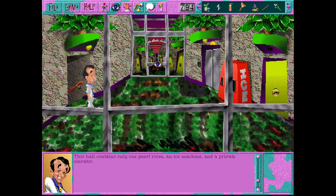This hall contains only one guest room, an ice machine, and a private elevator. A large glass wall at the far end has a security door that effectively blocks your admission to the Costa Club rooms down the hallway. This private elevator leads up to the resort's penthouse suite and is not designed to be used by mere plebeians like you.